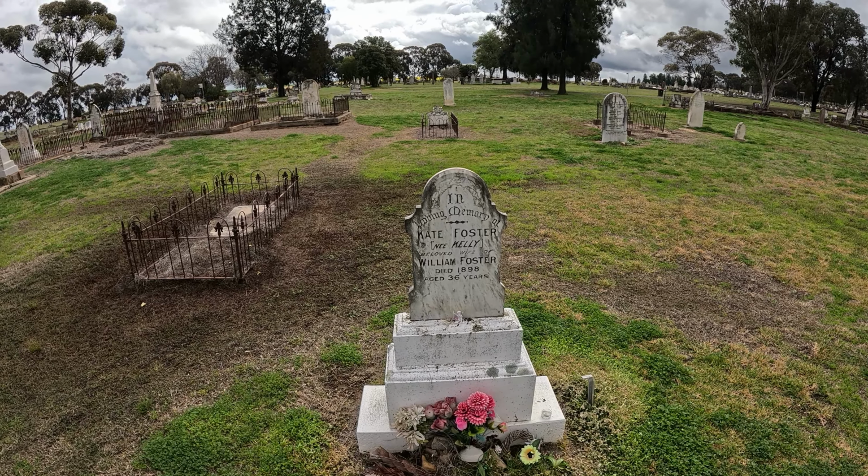This cemetery, guys, is that old. Some of these gravestones are now unreadable. It's just amazing. I mean, 1890s, 1891s, 1860s, these just date right back. Yeah, very eerie, but very peaceful. Amazing.